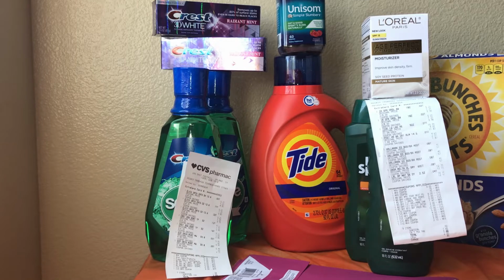On my first transaction, I did the Crest, Scope, and the Revive deal. This week the Crest toothpaste was buy two get $3 back, and it's 2 for $6. Also the Scope was buy two get $3 back, each one is $4.99. And the Revive is buy two get $5 back, 2 for $8.